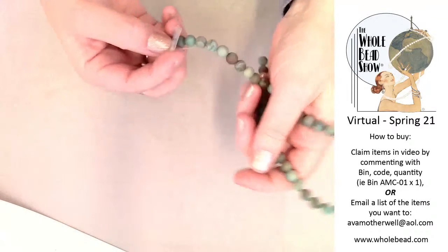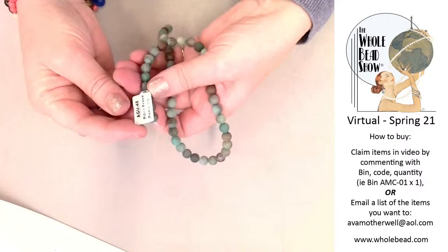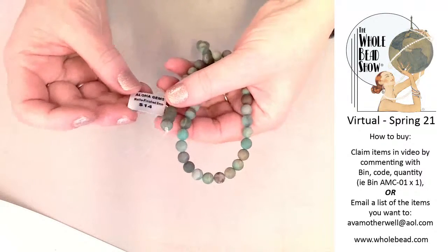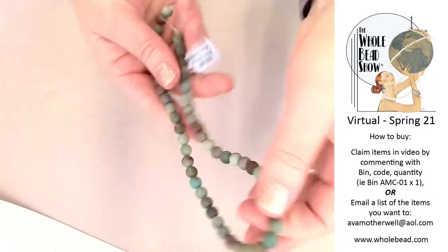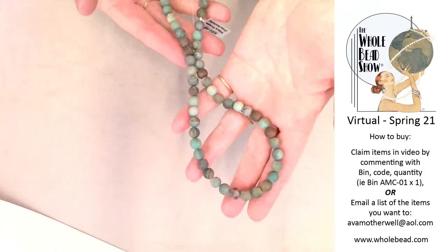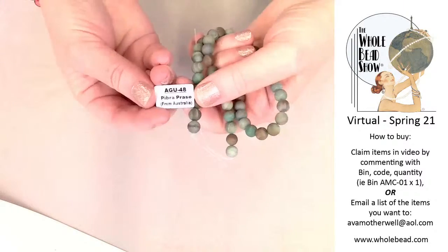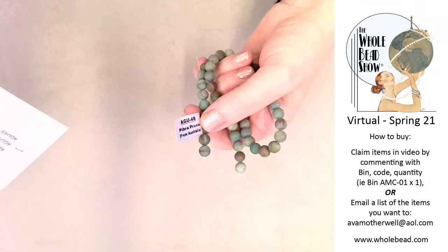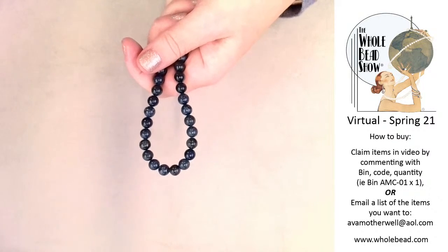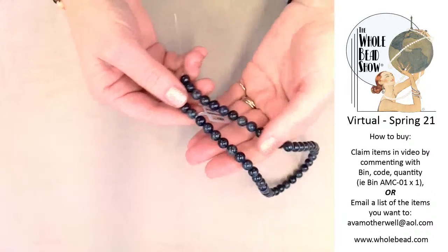Here we have AGU 48. This is matted. It's kind of a beautiful sort of turquoisey emerald green that's matted. These are $14 for the strand. So I'm not going to mention how many I have unless I have less than, say, maybe 3 or 4 strands. I'll try to let you know that.